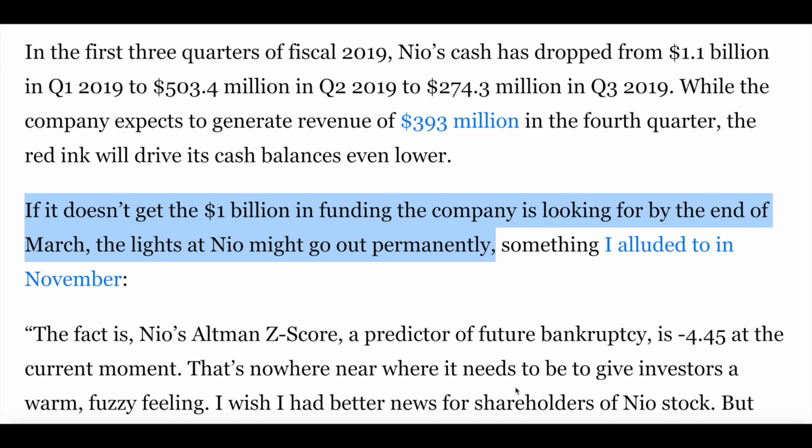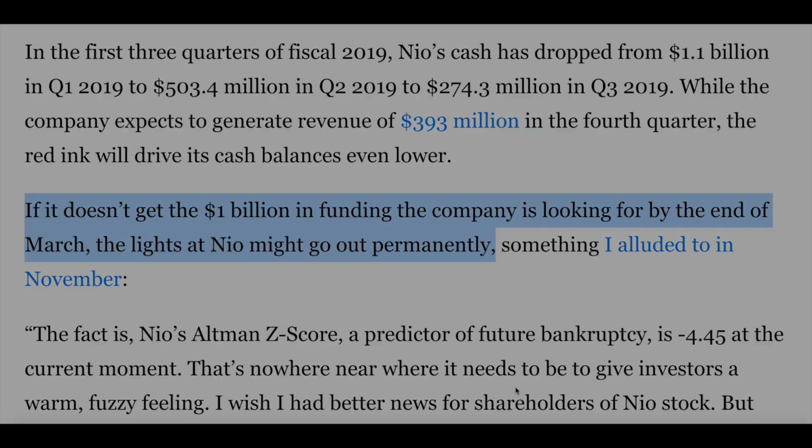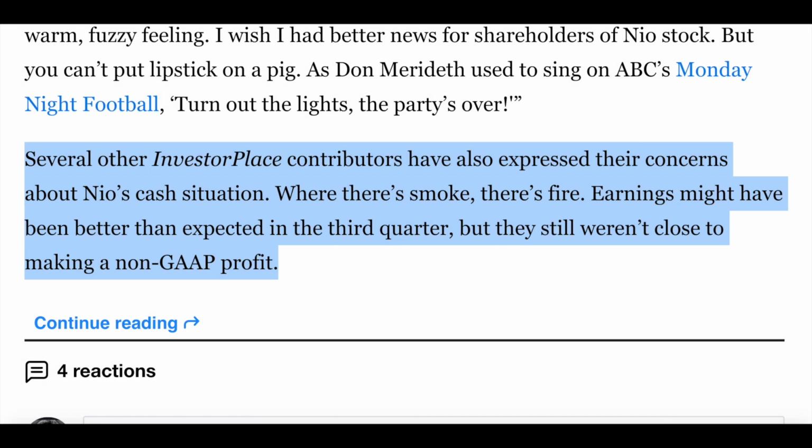If you are a NIO shareholder, you're sitting on a large gain, maybe 80, 90, 100, 150%, you might want to cut your position in half by March, because if they don't secure the funding, I think you will see NIO sell off. Okay. Now, there's several other contributors and analysts who've expressed their concern about NIO's cash situation. You know, obviously where there's smoke, there's fire. Earnings might have been better than expected in the third quarter. That's why I want to remind you all, this is a high risk investment, okay? This is a high risk play.